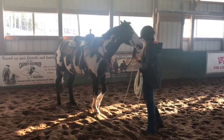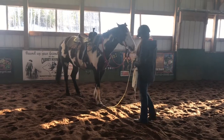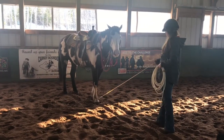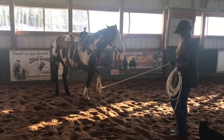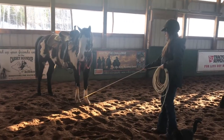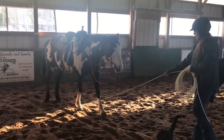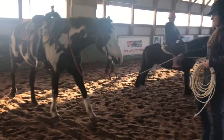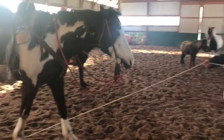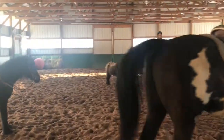That's awesome. Now bring him forward. Now she's gonna lead him by a foot. He's like, oh, no. Good. Good. Now he's getting the hang of it. Nice job. And Ava just almost fell off her pony over there.